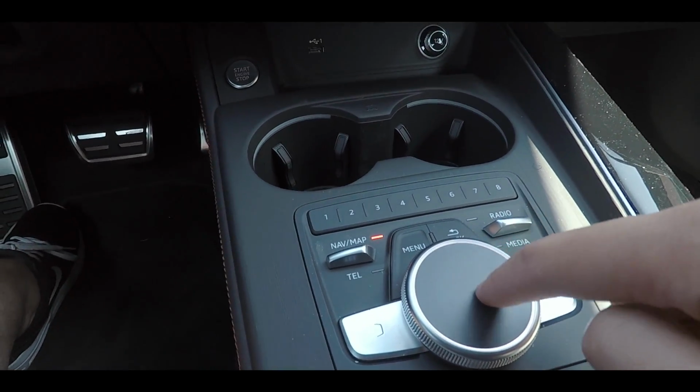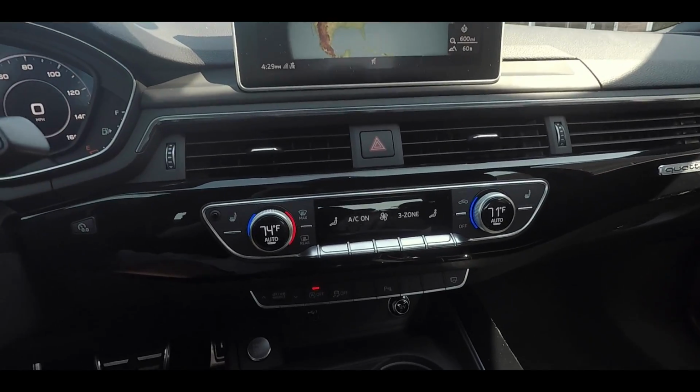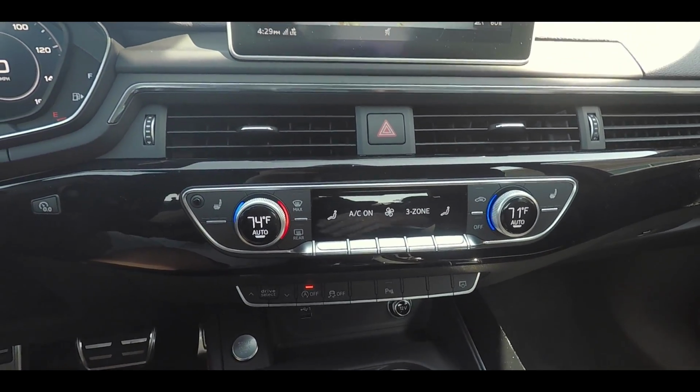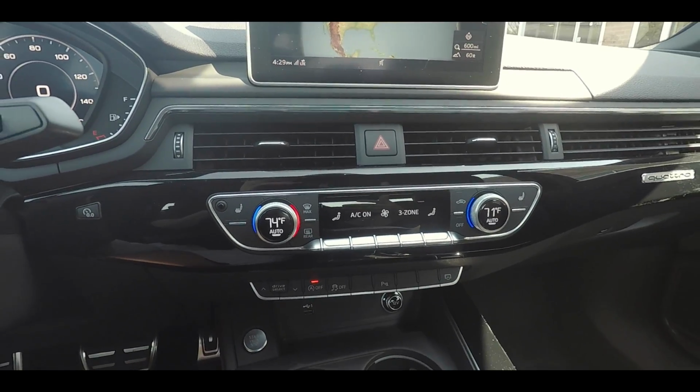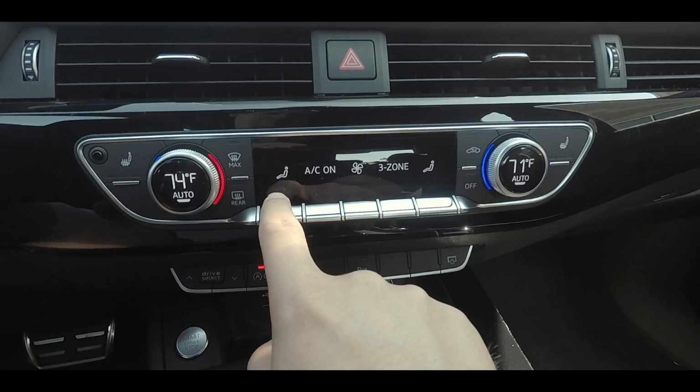So when you start typing letters for navigation, you can do that on top of this as well. Now, as for the HVAC controls, you do have 3-zone climate control. So you have your driver, your passenger, and then also the rear seats. Now, something interesting about these buttons is that they are also touch sensitive.